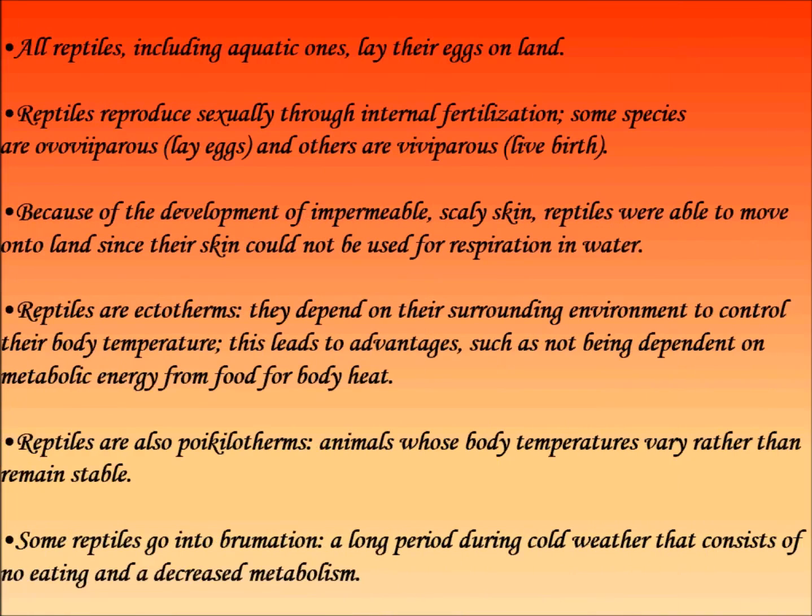Okay, all reptiles, including aquatic ones, lay their eggs on land. Reptiles reproduce sexually through internal fertilization. Some species are oviparous, that is, they lay their eggs, and others are viviparous, that is, they give live birth.